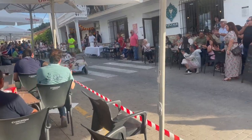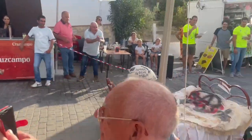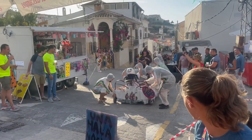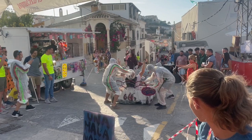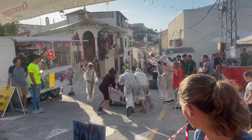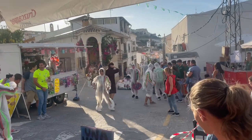Right, then. The wacky races of Castil de Campos. This year there were quite a few accidents actually. There were probably 4 cars toppled over. No serious injuries, but not great. And my brother-in-law and nephew want to enter next year, so that's a bit of a worry.